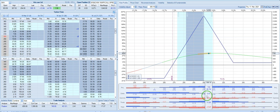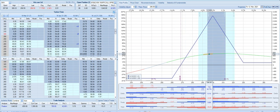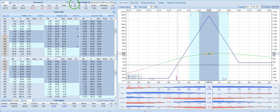We are still nearly flat delta, so now we're positive 2 delta, which means we'll make or lose $2 for every 1 point move. We have positive theta, which means every day that goes by, we make a little bit more in this trade. We could continue to push forward. Now we are 89 days in this trade. We're right smack in the middle of the tent. The trade is showing about a 43% return on risk.